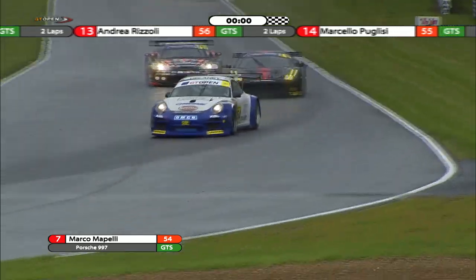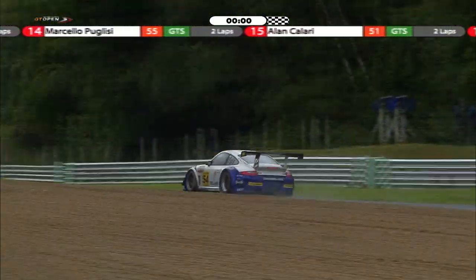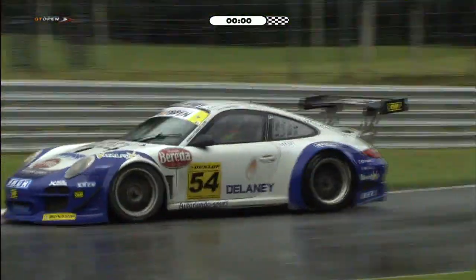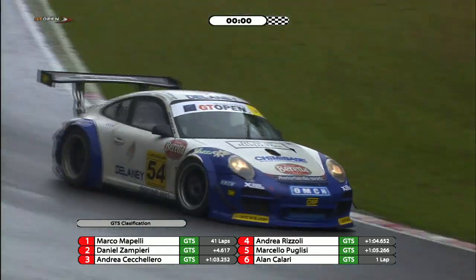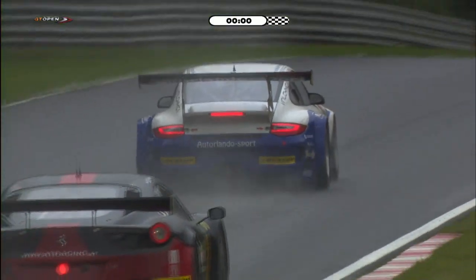Now we've got this battle going on for 7th, 8th and 9th because Marco Mappelli has got Alexander Townkonitsa Jr. and Raffaele Giammaria right on his tail. So the fighting continues all the way through to the flag, and this would give the GTS class victory to Marco Mappelli and Archie Hamilton. Are they going to be able to hold on to it? It's then Zampieri in second. Andrea Ceccolero has come to third in the class after Rizzoli really struggled in the closing stages.